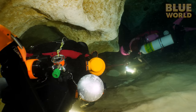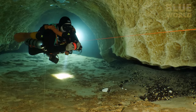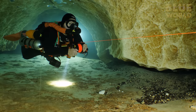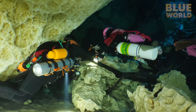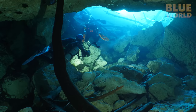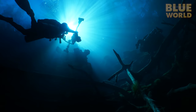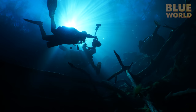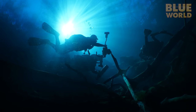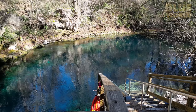You can see Woody here assisting me by releasing the guy line from secondary tie-offs so I can focus on reeling it. Into Orange Grove Sink, where we need to complete a safety stop before surfacing.